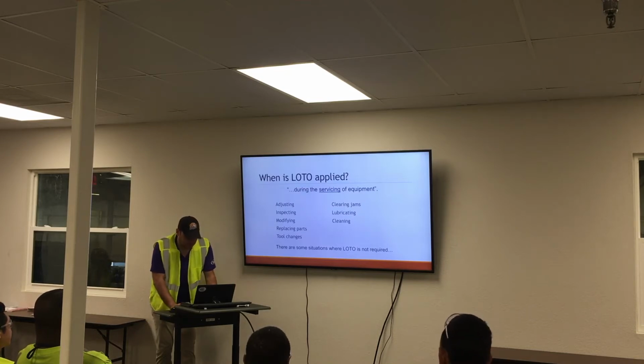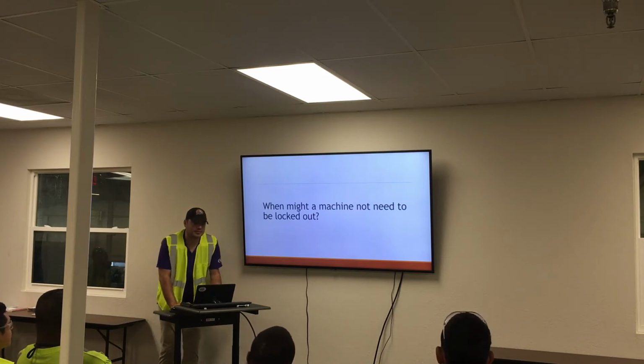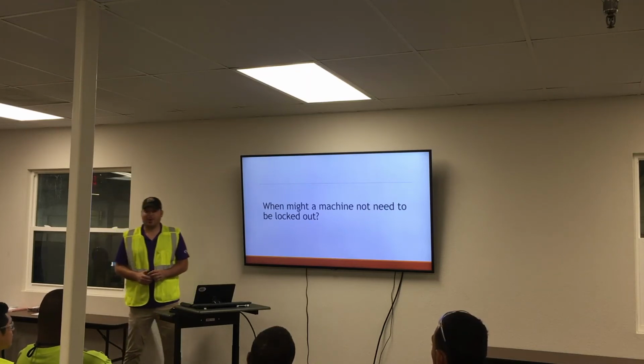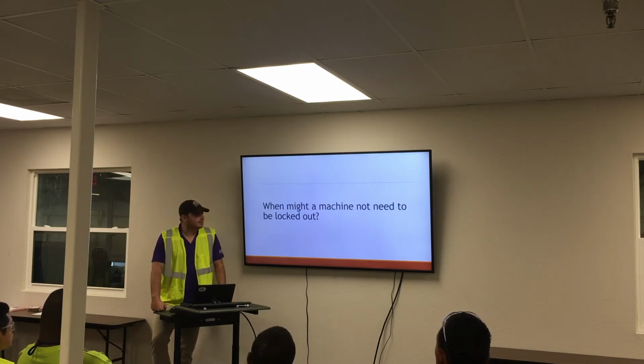There's some situations where lockout is not required. When might a machine not need to be locked out? When Tito's trying to fix your belt and straighten it up. Why is that an exception? Because the only way to make sure it's straight is by running it. If you don't run it, you don't know what's right. Okay?